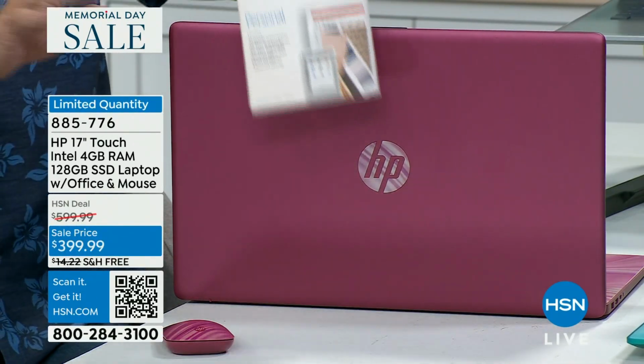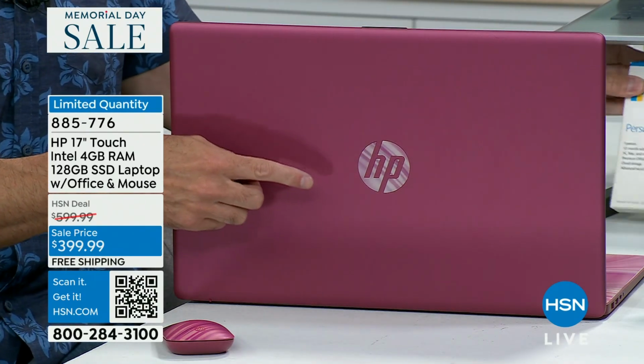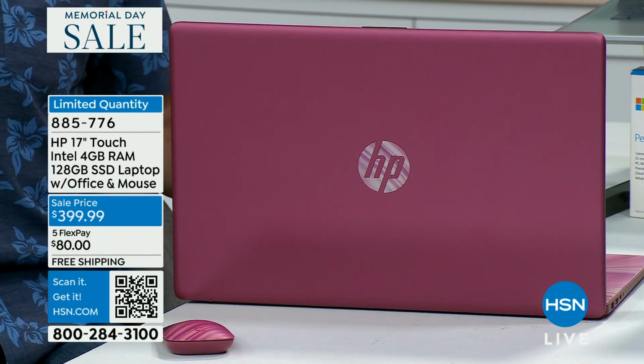You will love the fact, couple of things, that it's the #1 computer brand in America, HP, also the #1 brand, period, for all the great things HSN sells, all the great beauty and fitness and fashion and all the great makeup, you name it.